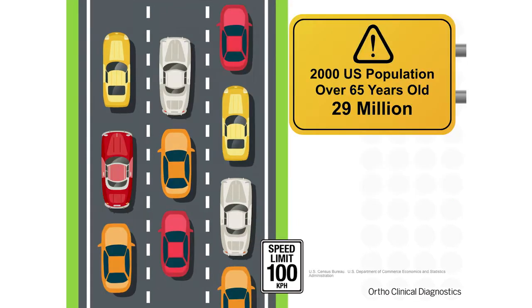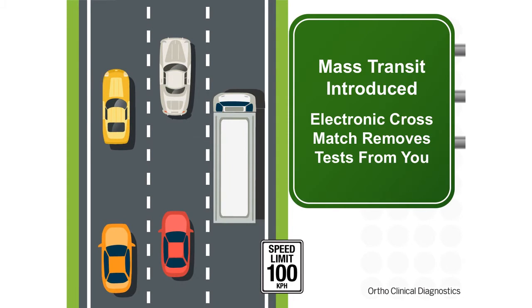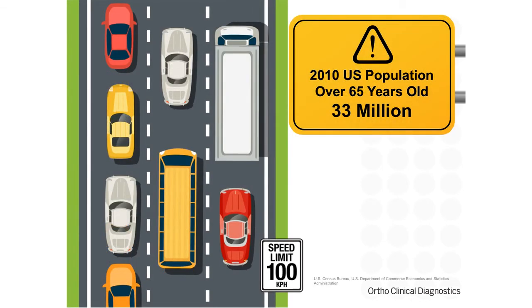You go a few years later, now it's 33 million, another 10 or 15% growth in that demographic. So what did we start to do? Mass transit introductions. That's where I say electronic cross-match. People in most countries have taken a strong push to say, I don't need to actually run a cross-match on every patient. If I invest in electronic cross-matching, now I've taken a huge chunk of tests out of what I have to do. That's given me a lot more efficiency, workload reduction, and now I can handle all those extra patients. And that kept us going for a little while. So what did we do next? Well, by 2010, here's where we were starting to get this real acceleration in growth of population.